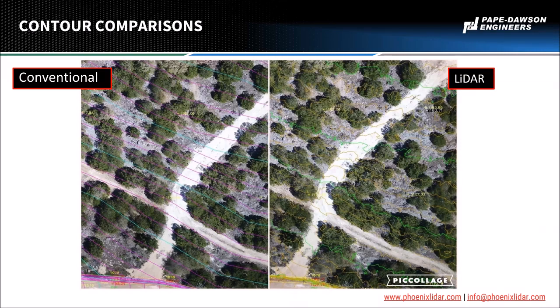So yeah, the big benefits for us have been really just the existing conditions, collecting all the data at once, and then mining the data later should they come back and say, oh, I need more detail on this roadway, or we can pick up power lines, things like that. We can always extract data from the same data set without having to go back.